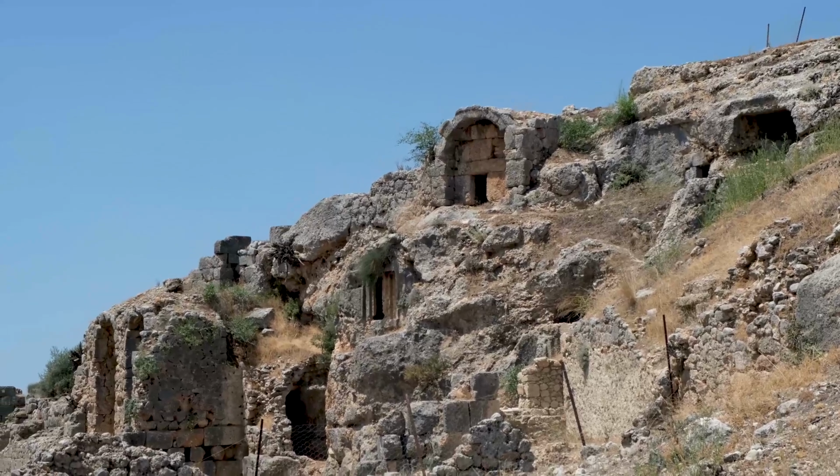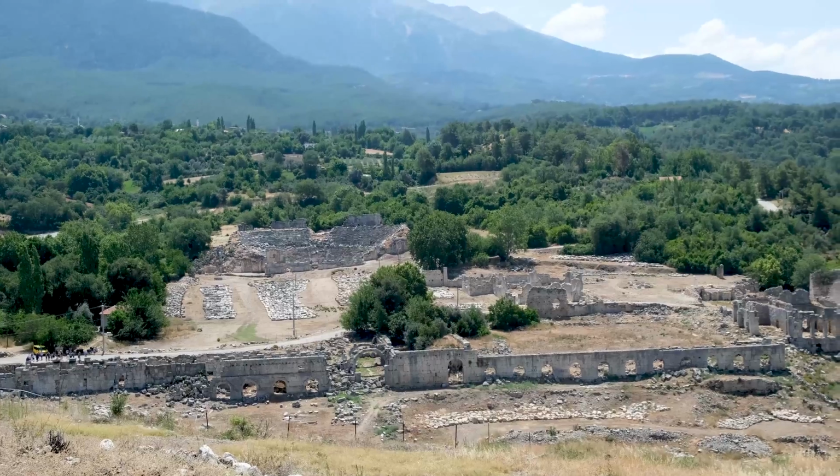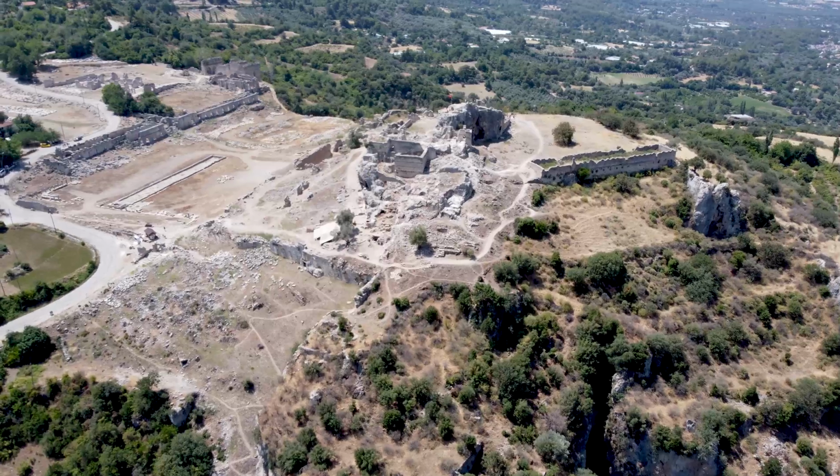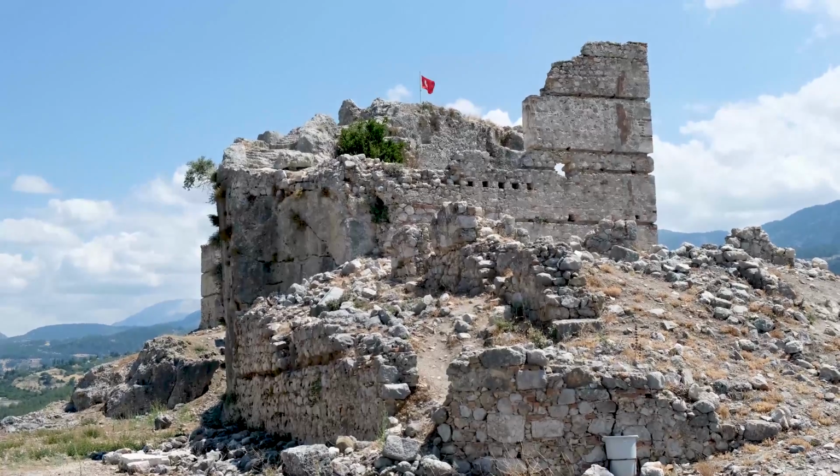You can explore the ruins on foot, hiking up to the top for scenic views, and then venturing to the lower depths of Tlos to see the Roman amphitheatre and remnants of one of the most important Lycian cities.